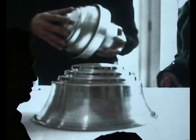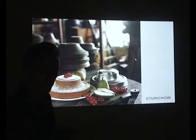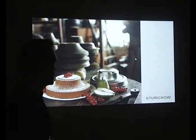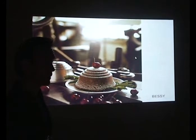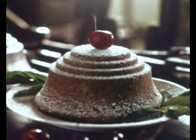And we made, there were always two and two molds, tins that fit together. So you could also use them as a bowl with a lid on it. These are just old companies. They didn't even know it anymore today what kind of companies they were. Sturikov was probably an old lamp shop in Berlin that ordered some lampshades. I don't know what colors it was. Bessie is a nuclear plant equipment producer, still existing. A baking tin.